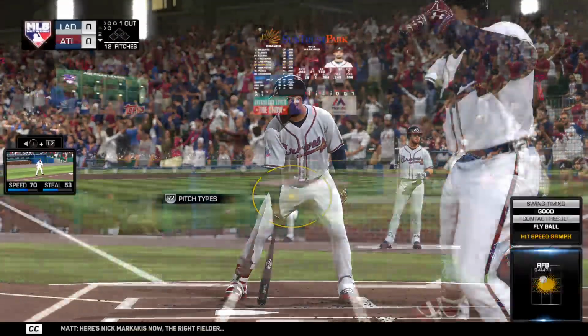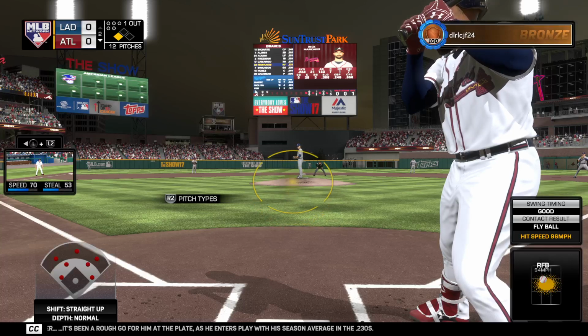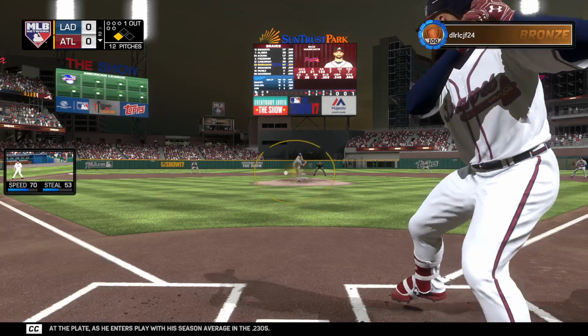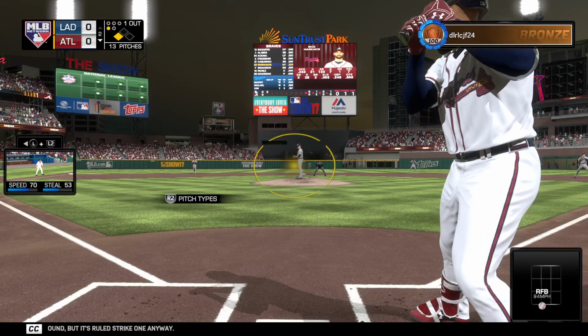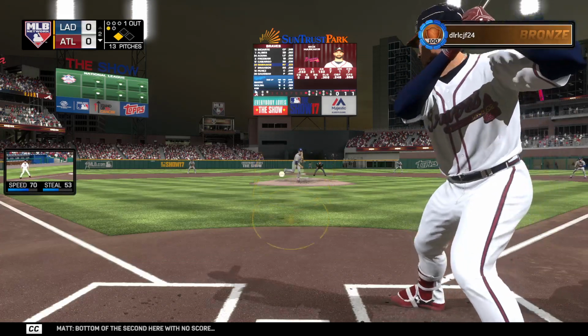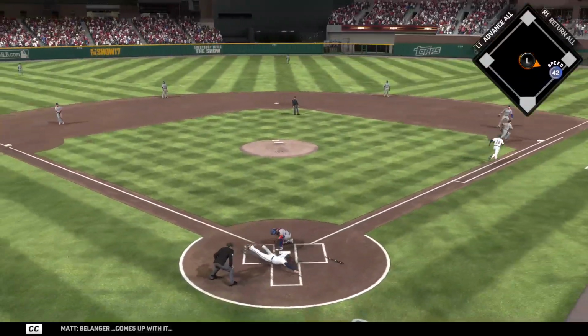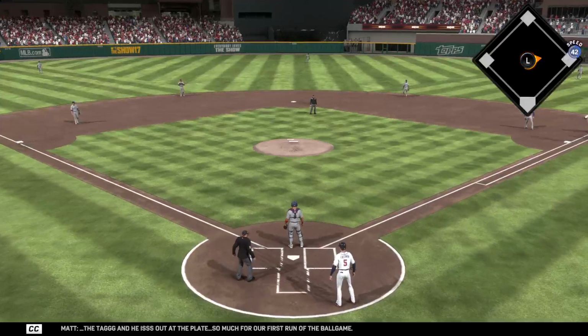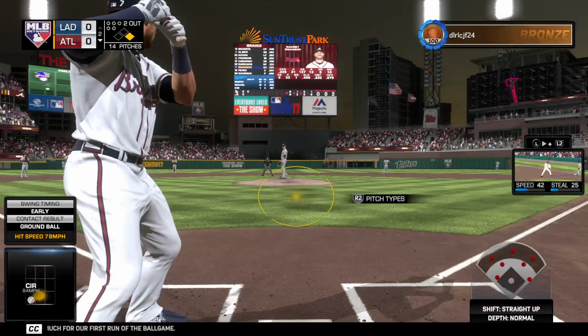Here's Nick Markakis now, the right fielder. It's been a rough go for him at the plate as he enters this one with a season average in the 230s. Started to go around, but it's ruled strike 1 anyway. Bottom of the second here with no score. This is on the ground over to first. Belanger comes up with it. The tag, and he is out at the plate. So much for our first run of the ball game.